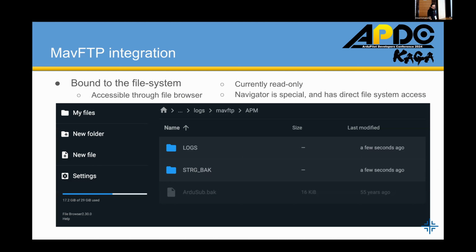For MAVFTP, we now integrate it seamlessly with the Pixhawk's file system. So you can just use the BlueOS file browser to see all the logs and eventually edit the scripts. Due to how MAVFTP is done, the communication is not symmetric, so writing is different than reading, so it's going to need a layer there, but yeah, we'll get there. So we'll be able to edit scripts even in Pixhawks directly via the file browser. You can already do this with Navigator because it's actually using the same file system since it's a Linux process.